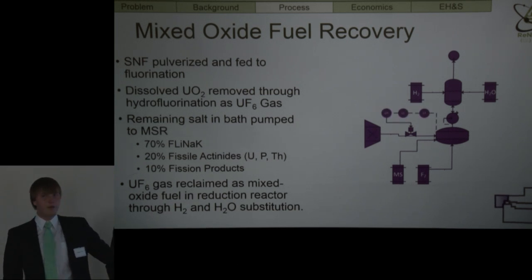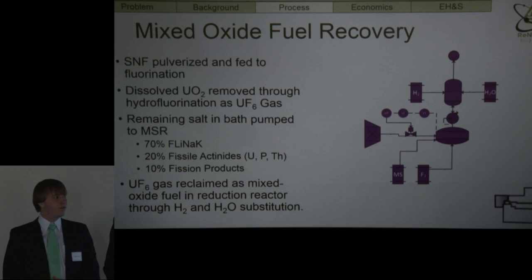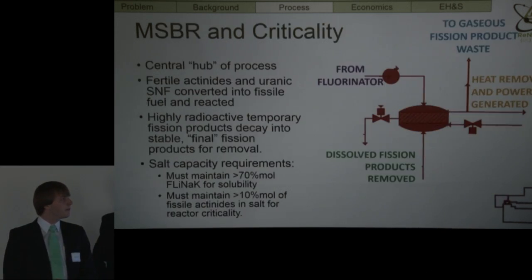The flow of powder from the pulverizing step into the initial reactor is controlled to maintain a constant level of the reactor salt. And then the rate at which you're reclaiming gaseous products from that salt is also determined by the level in the tank as well as your flow rate into the nuclear reactor step.